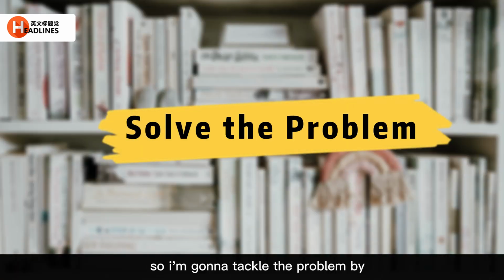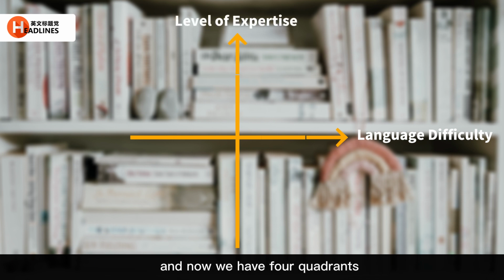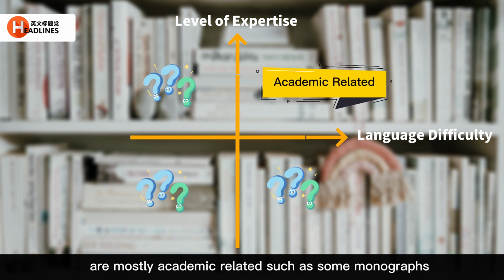So I'm going to tackle the problem by drawing a coordinate. The x-axis represents the language difficulty of a book, and the y-axis stands for the level of expertise. And now we have 4 quadrants ready to be filled in with books. Books that require a high level of expertise, are written in sophisticated languages and loaded with terminologies are mostly academic related, such as some monographs, which are supposed to be in the first quadrant.